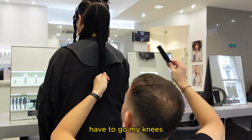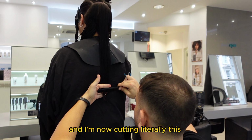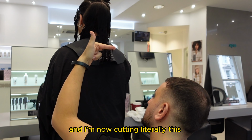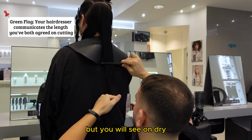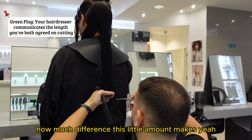On my knees. I'm not joking. And I'm cutting in literally this. You can see it. Yeah, not much. But you will see on dry how much difference this little amount makes, yeah?